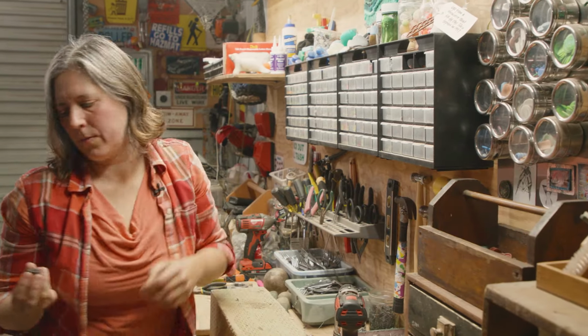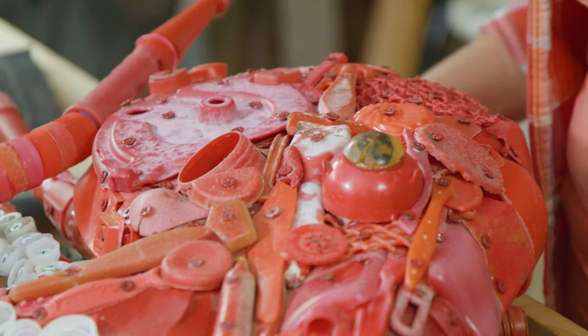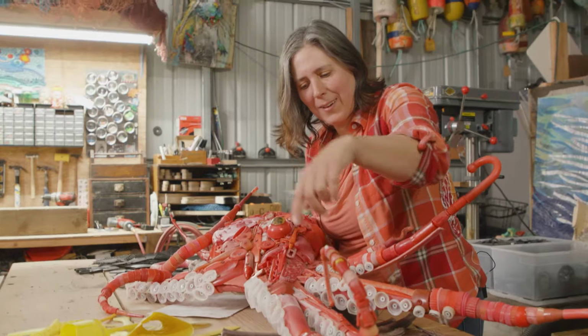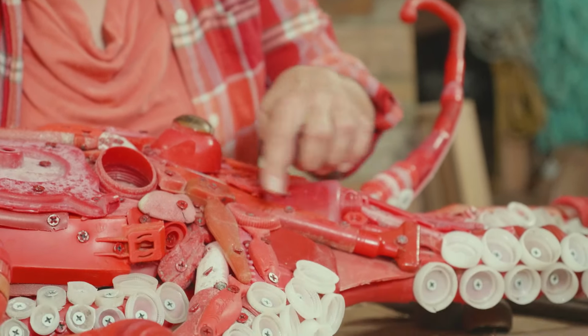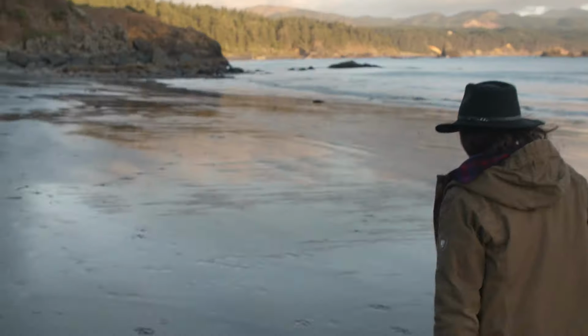And that's like the octopus I built. I found the eye. It belonged to a stuffed animal. It made me think of an octopus eye. And so that whole piece came about because of that one piece. It's little bottles, markers, caps. I love all the little bottle caps for the suckers.